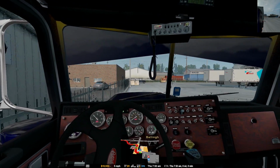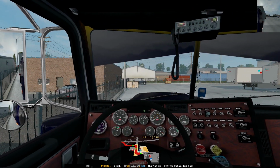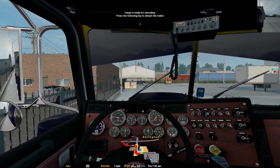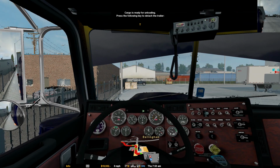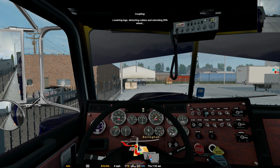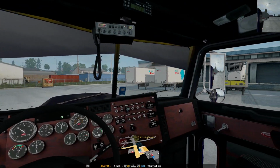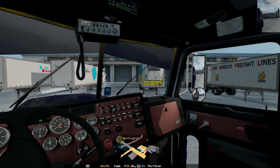Still having to adjust to the new seating position. I did change the wheel on the way too, so. Alright, not bad. We don't even have to back this one up. We'll go ahead and we'll unhook. Alright, so we're doing pretty good. Just made 13,000 on that trip.